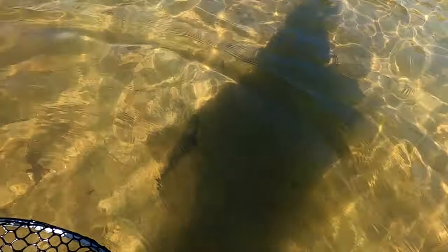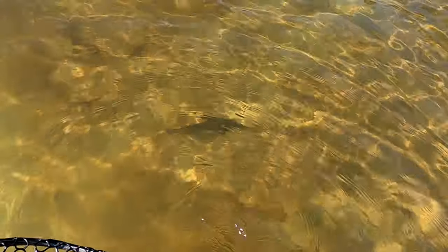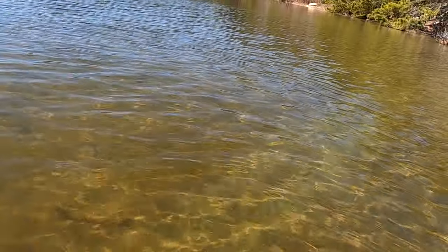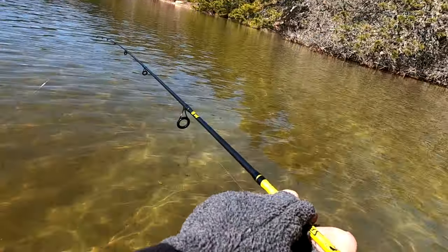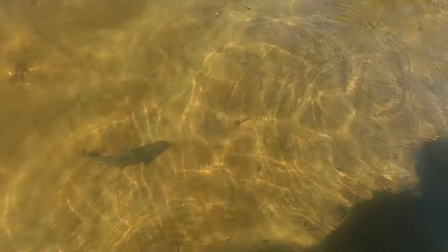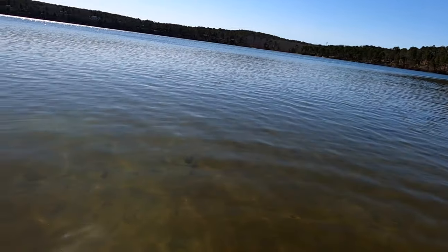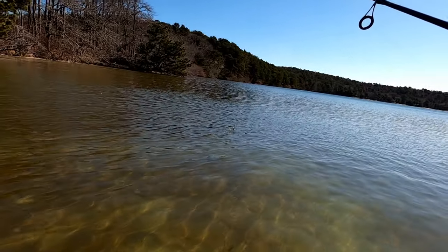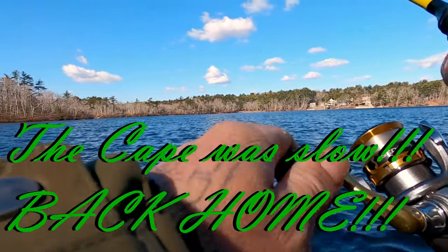And through the feet again. Why do they all do that? Sitting right at my feet. Goofy stalkers. Yep, he'll probably just sit right there for a couple minutes and watch me try to get my Panther Martin out of my back. Oh, thank God it came out easy. Imagine if I just caught him again, sitting right here. You okay, buddy? Oh, there he goes. Back off to the deep. Two brookies in a short amount of time. Not bad. Start off with the all black with red dot Panther Martin.